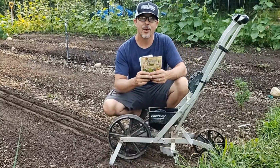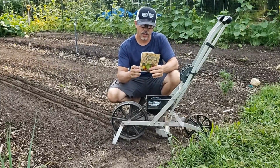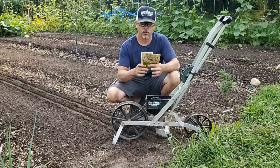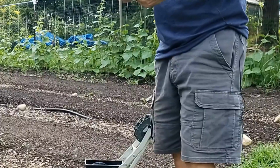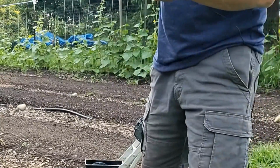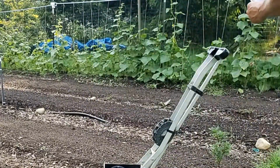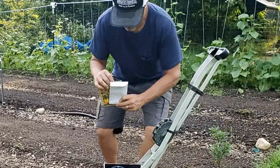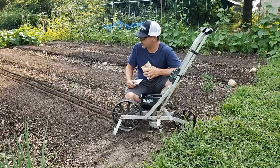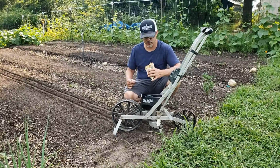All right, so the second crop we're going to lay down is our carrots. It's a great companion for the spinach. The spinach will be harvested off about a month earlier than the carrots will be ready, so that'll work out really well. We're going to be planting Sugar Snax from Johnny's and Tender Sweet from Mountain Valley Seeds. So I've grown both of these this year, and delicious, delicious carrots. I actually think I'm going to do 3 rows in this bed. So I'll have 3 rows of carrots and 2 rows of spinach.